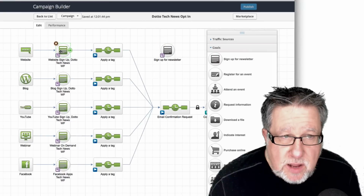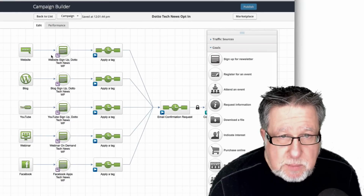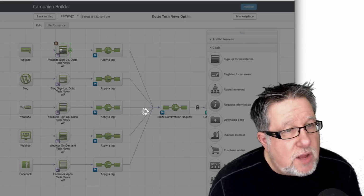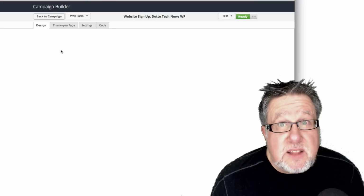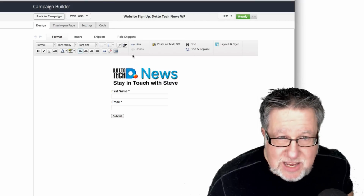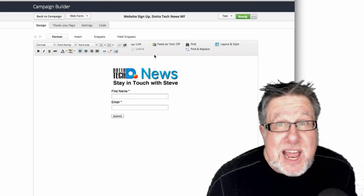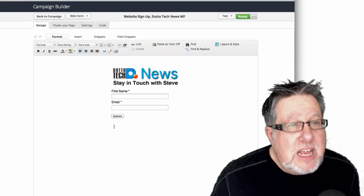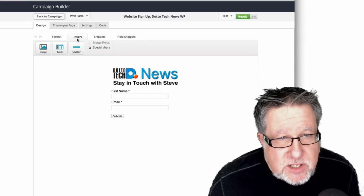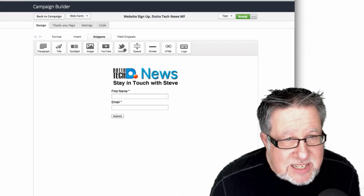So if I double click on this now, let me close this down because I don't actually want this, but if I double click on the one that we created, it brings up a little editor, which is basically the form builder. Now, does that form look familiar? Yes, it should, because it's the form that's on my website. So I created this form using this tool here where I could insert graphics and little snippets.